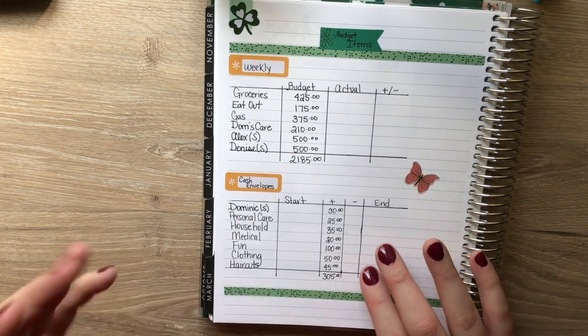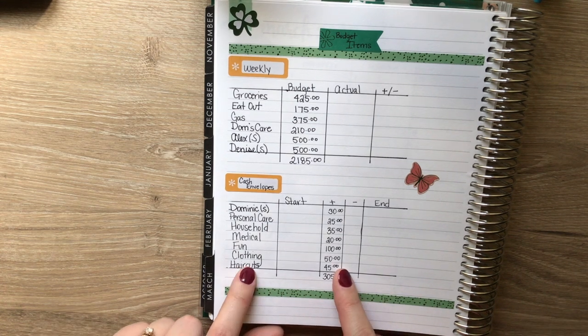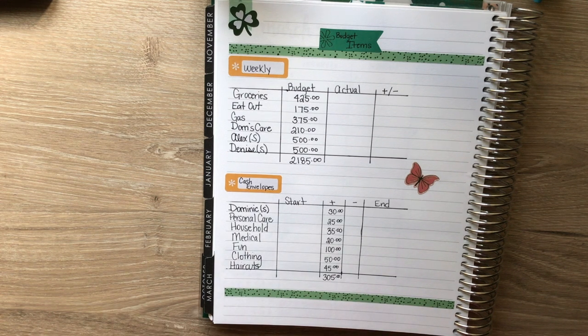And then clothing, I'm putting $50 in there just because I think with it getting warmer, and usually in March because we live in Arizona, we probably will need shorts or tank tops or something like that. So I put $50 in there, and those are for needed clothing. If I want a new shirt or a new sweatshirt or something like that, I use my personal money. I don't think that it's a need usually. If I buy camis for work, or work clothes, or socks or underwear, I think those are needs. If I want just a cute new shirt, I usually just take that out of my personal money.